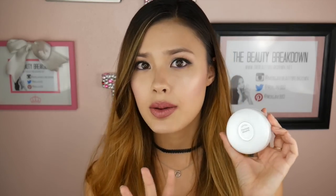Now moving on to one of the first cushions. I think this is actually the first cushion I'd ever tried. It is the Etude House Precious Mineral Any Cushion. Now I use the shade number 3 or W24. This coverage is not the highest. It comes in like a light to medium coverage. You definitely need a concealer if you have any marks going on your skin or bad dark under eye circles.